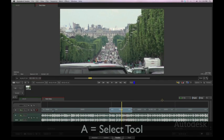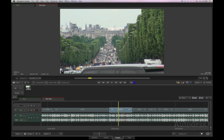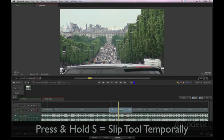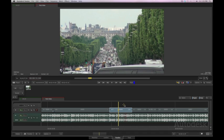Now, let me hit the A key, which is going to bring me back to my select tool. And now let's say I'm editing and I want to access the slip tool, but I don't want to switch my cursor to the slip tool. I only want it for a split second or just while you make a quick slip. So this is where instead of hitting the S key to activate the slip tool, I can hold down the S key and now I can temporarily access the slip tool, make my manipulation, then release the S key and I'm back to my select tool. That's true for all the tools available to you inside of this flyout.